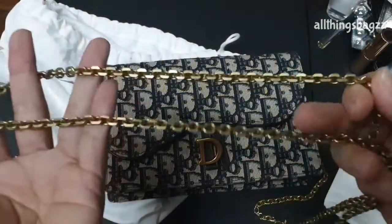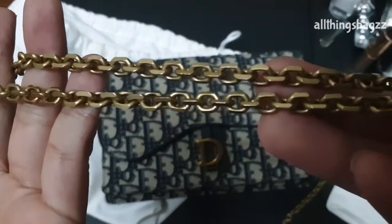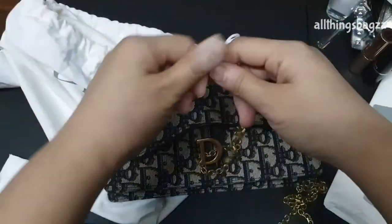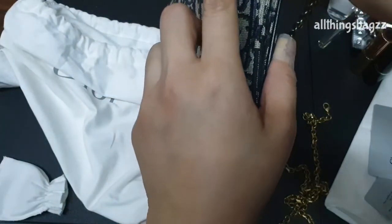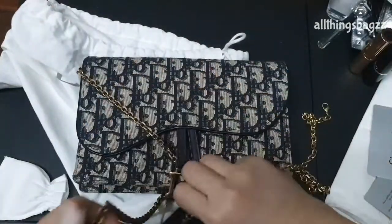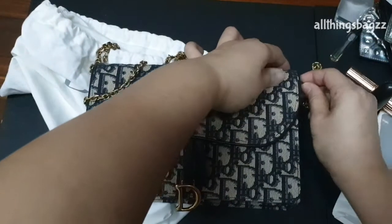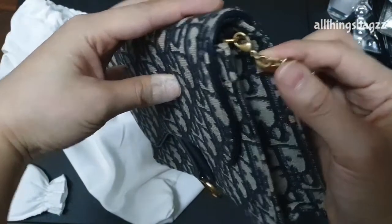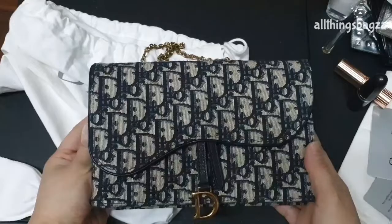So the chain is in aged gold hardware. I don't know if you would call this a brushed hardware or not. I'm just not sure about these kinds of things, but I'll go ahead and put this in. There, that's how it is secure. This one on the side. Let's try to put the stuff inside.